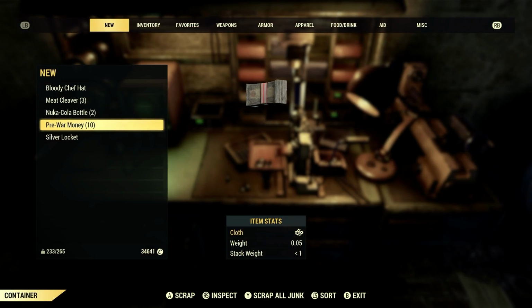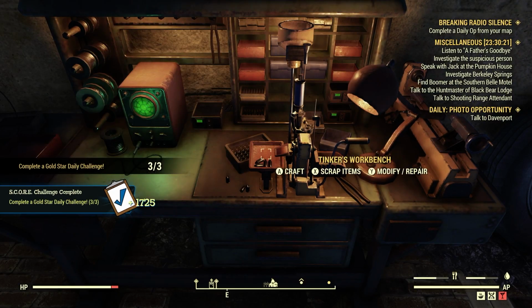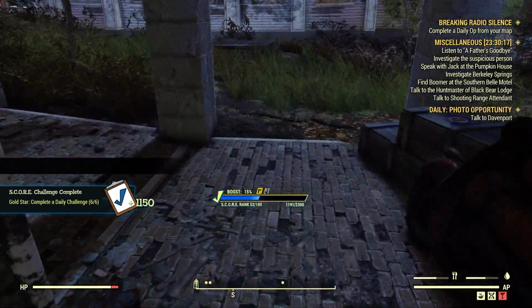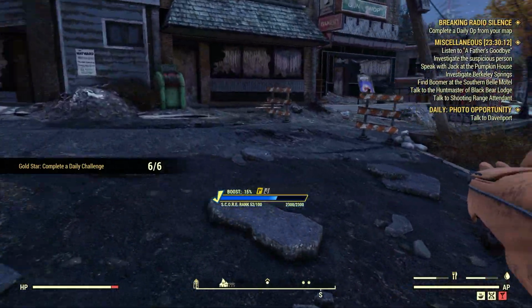Let's scrap this 10 pre-war money. There we go. Scrap pre-war money, 5 for 5. Scrap junk to produce cloth, 10 for 10, just like that. I have many videos showing the quickest, easiest way at your Tinker's Workbench. I just like to give you guys some more ideas. We got our gold star, which is totally awesome.